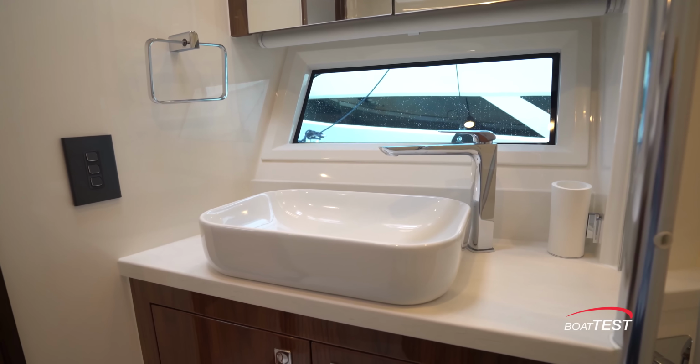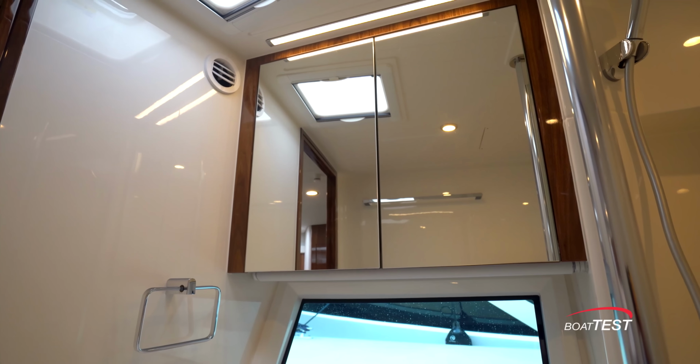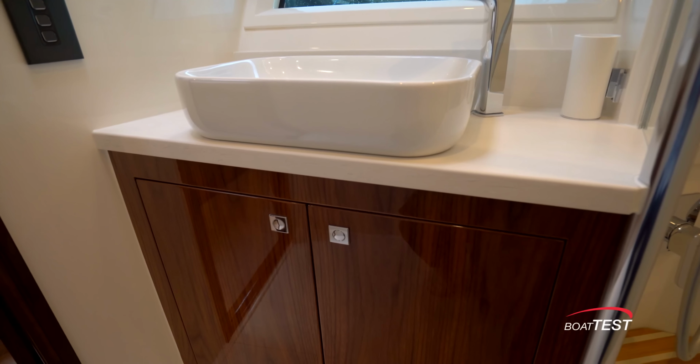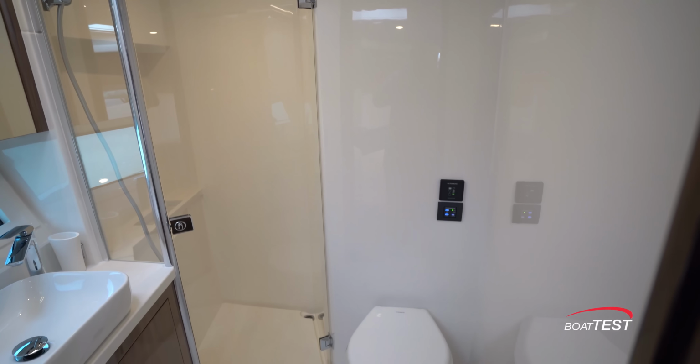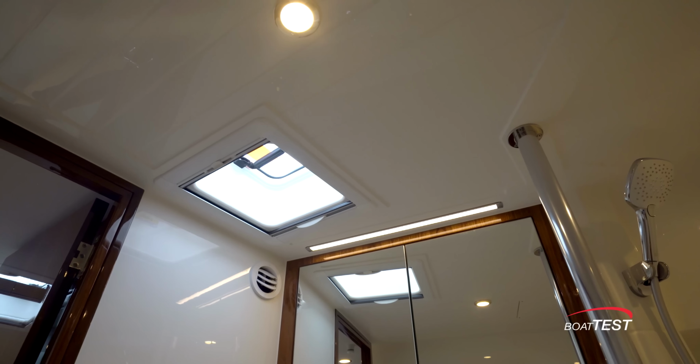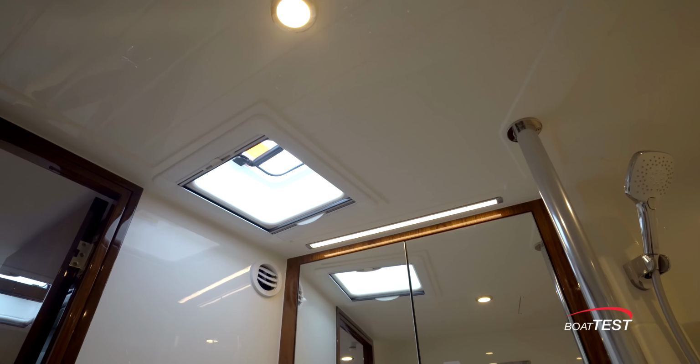This features a vessel sink, another hull side window, a mirrored cabinet just above, storage below the sink, Corian counter, there's a separate walk-in shower, and an electric flush toilet. An overhead hatch provides natural light and ventilation.